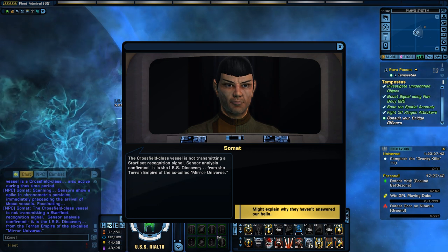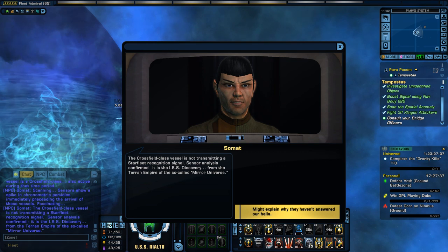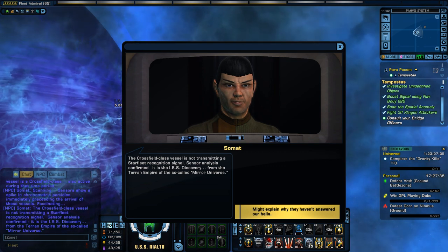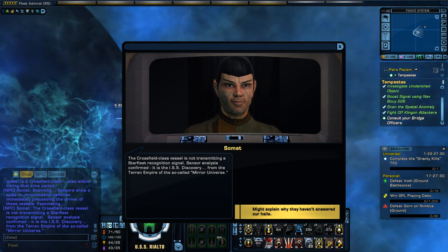Crossfield class vessel is not transmitting a Starfleet recognition signal. Sensor analysis confirmed. It is the ISS Discovery. From the Terran Empire, the so-called Mirror Universe.